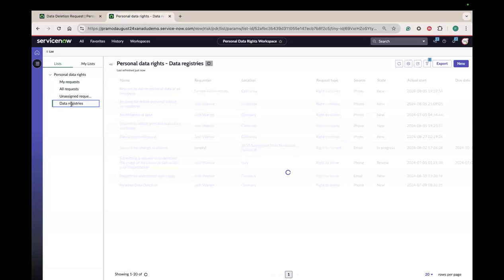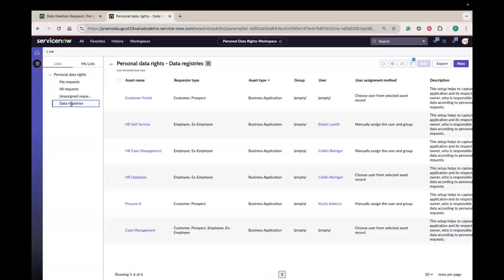In this case, when I come here, here is the data registry where you can create new entries and maintain them, saying that here are all the various assets that you're dealing with, who are the personas whom we are dealing with as part of these IT assets, and who are the owners. It could be a group, a user, a named user, or a dynamic user who is associated with the respective asset in the CMDB, right?